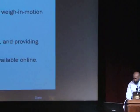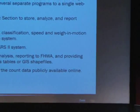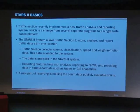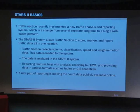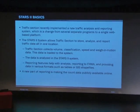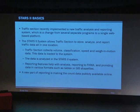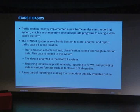We incorporated all our traffic counts in one central database, a web-based application that you can have access to on the internet. This system allows us to store our traffic data, analyze our traffic data, and report various traffic data throughout the state of Texas. We have WIM data, volume data, speed data, and classification data.